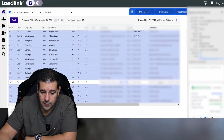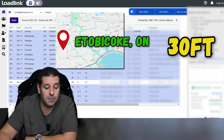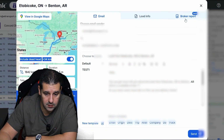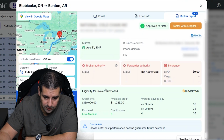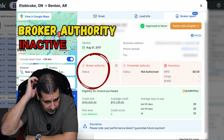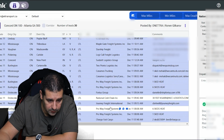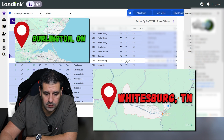All right, we got another posting here. 30 feet, Etobicoke to Benton, Arkansas. Let's see who this broker is. We got the information over here. Broker authority. There's no broker authority on file, no insurance on file. But low and medium risk. All right, I will move on to the next one. Burlington to Whitesburg, Tennessee.